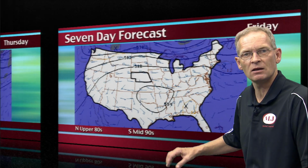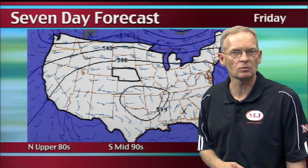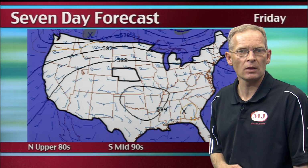Thursday, pretty much the same thing. The high is centered right over top as we're looking at highs in the upper 80s across the northwest, to possibly even seeing the lower to upper 90s across the south. And as we get into Friday, pretty much the same conditions. We're looking at highs in the upper 80s north to around the mid 90s south.